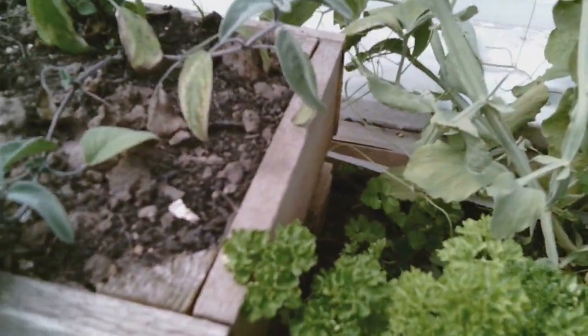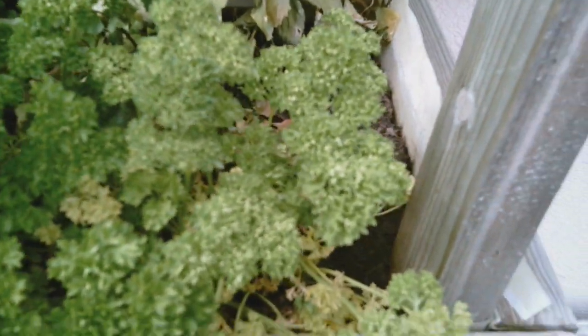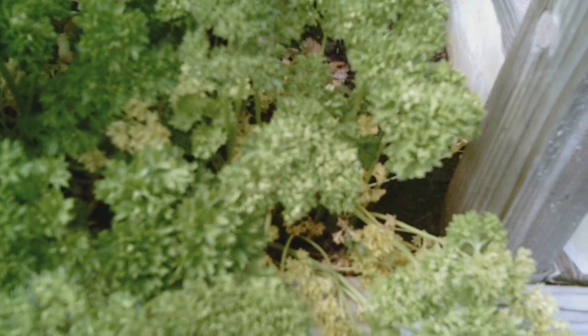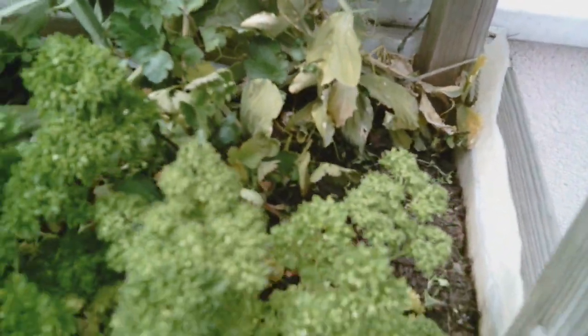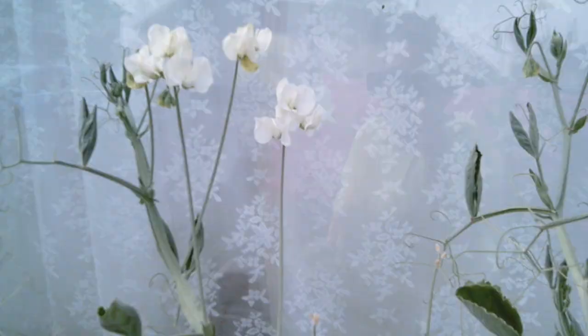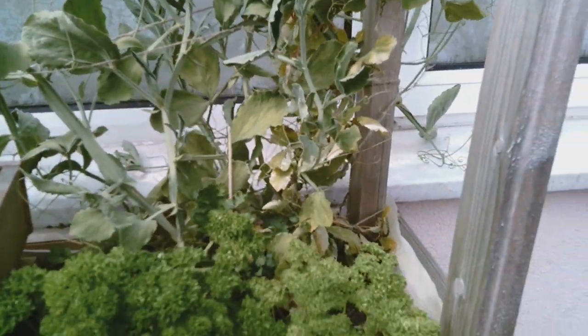Oops. We've got a bit of sage. Oh, I see this at home. And we've got more parsley. I think we've got coriander at the back. And our sweet peas look done. They look like they're dying, don't they? Should we try and help them?